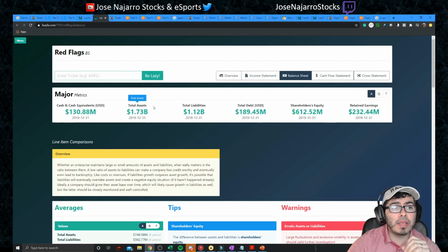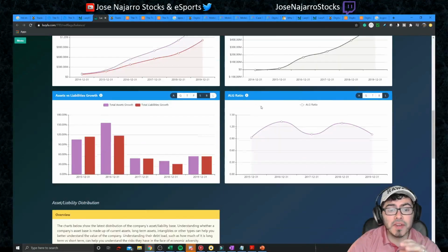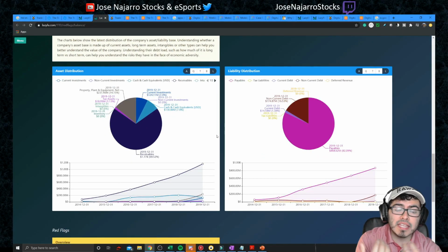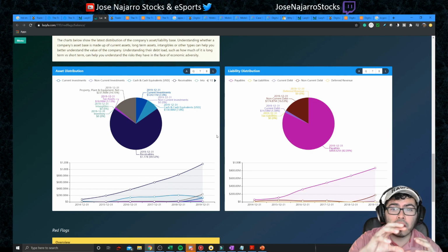Now let's take a look at Trade Desk's balance sheet, and this is very important. When I invest in a heavy growth company, I want to make sure that they have a strong balance sheet, because normally they don't have profitable margins at the moment. Trade Desk is a bit different. It is a heavy revenue grower, but is already making money for investors. So that's a great thing.